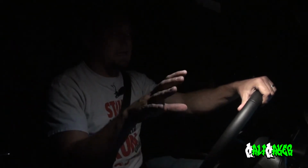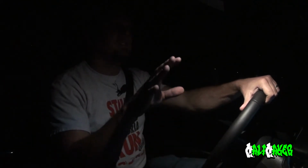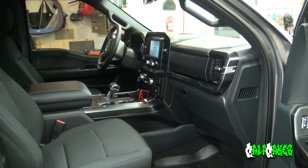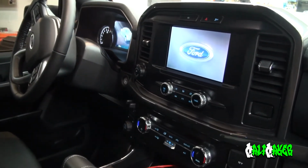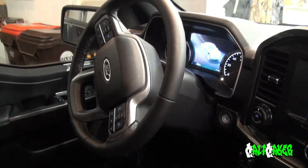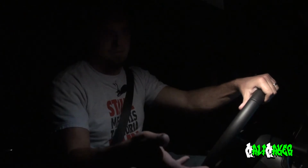So this truck does have Android Auto and Apple CarPlay. But to note, it is the wired version of Android Auto and Apple CarPlay from what I understand. Now I believe it is Chevy that currently has the wireless, and rumors are that they're having some troubles with it. I'm kind of glad that this one is wired. Even though it stinks every once in a while, you'll have to replace your cables and things like that. But overall, wired is going to be more reliable in the end.